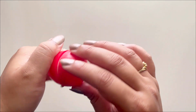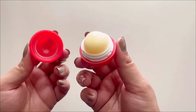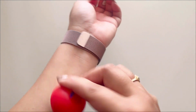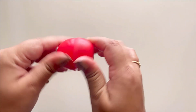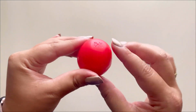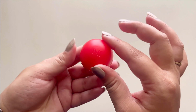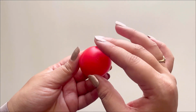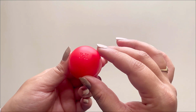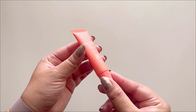It's from Blue Heaven. It's called their Lip Balm, and this one is in the variant strawberry. It's quite thick. I have used it. I'm just going to give you a quick review, even though I'll be talking about it more in my other video. But yeah, it's not something that I would prefer. Although it's super affordable, the style is quite the EOS type.